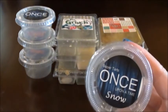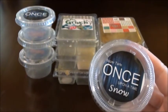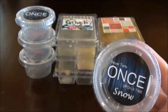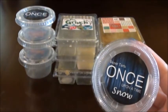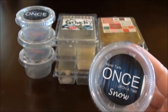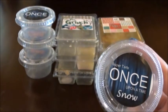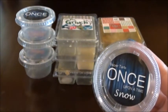Snow was a surprise out of the bunch. I do not like spearmint. So this is spearmint and Mac apple, I believe. When I first warmed it, I didn't think I was going to be able to take that spearmint scent. But after a little bit, the Macintosh apple really comes out, and they mingle together in this nice little harmony of really good spearmint and apple scents.